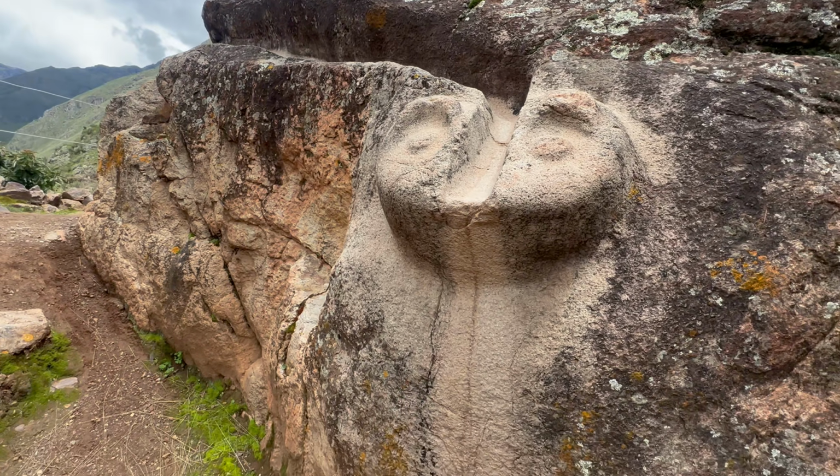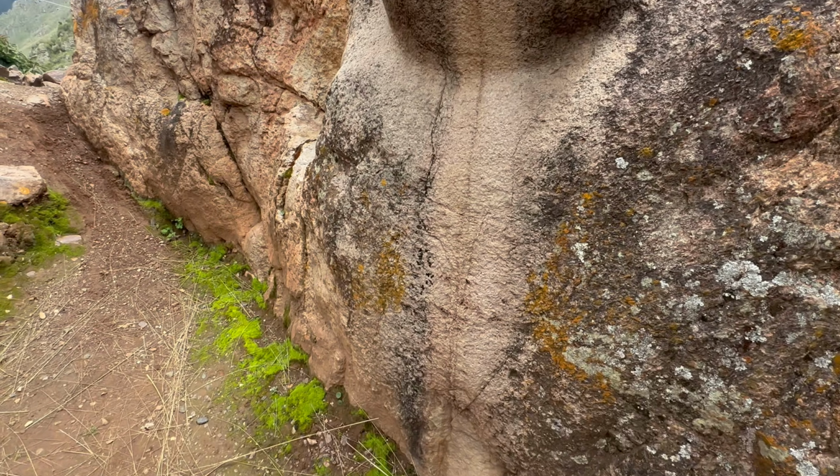Let's walk in back of the main huaca and look at some of the Inca constructions that we will find there.